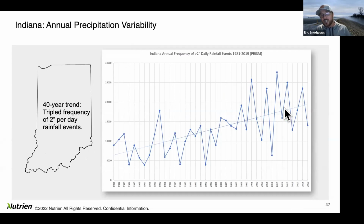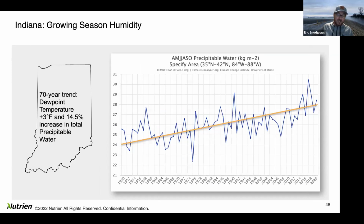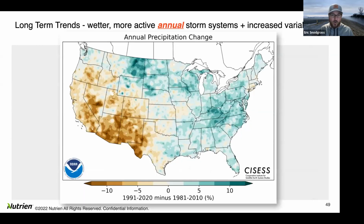The big ones are Kentucky and Tennessee, where they have seen more than a tripling of their heavy rainfall events, and parts of Kentucky and Tennessee are now 7 inches wetter than they were in the 1950s and 60s. So just something to keep an eye on here. Just like I talked about with Illinois and Iowa, there's also been an increase in dew point temperature and precipitable water. So we come back to this map.